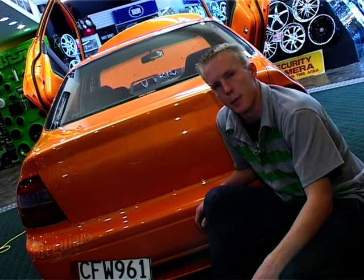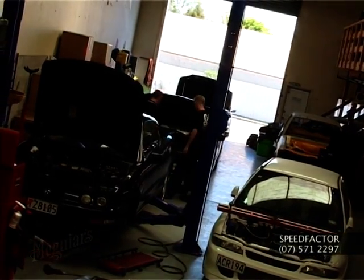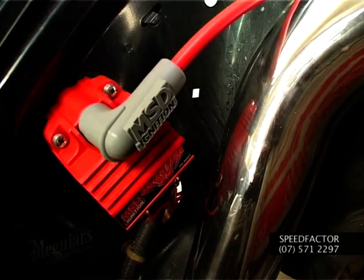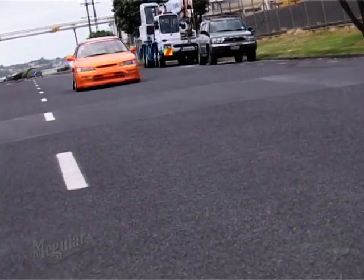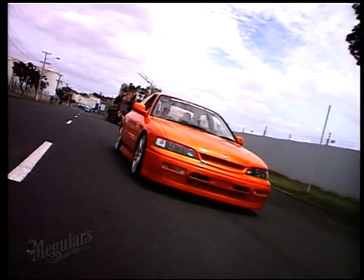The body kit fitted, but not painted, the car was looking pretty marginal. We decided to give it some more go anyway. For that, we went to Speed Factor in Tauranga, where they fitted a great set of cams to it, adjustable cam gears, a full extractor exhaust system, as well as an MSD ignition. Now the car has around 220-230 horsepower. We chose to go with quite a streetable kind of cam, just because, hey, we don't know who's going to end up owning the car, so we want to keep it nice and drivable.